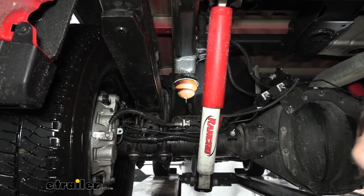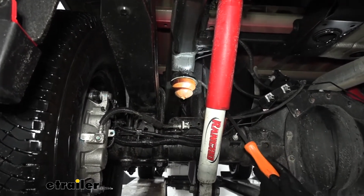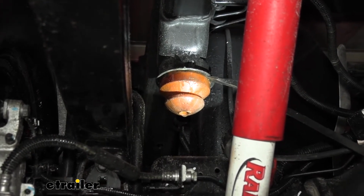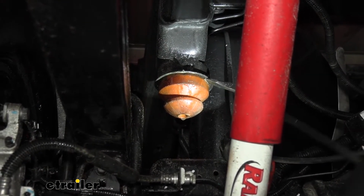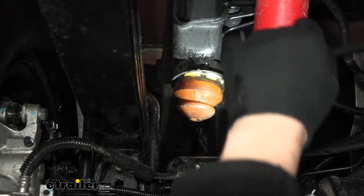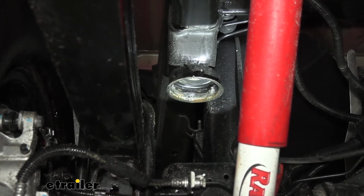And then we're going to take a pry bar. If you have a flathead screwdriver, or if that's all you have, that may work as well. Essentially, we're going to try to get in between the cup and the spring there, and just work our way down. And there we go. Now we just need to repeat that process on the other side.